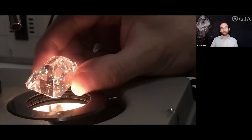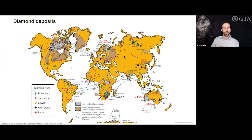And it means that diamonds like this one could have an origin attached to them. So let's talk about some of the different origins of diamonds. Here is a summary of many of the world's diamond deposits, especially if you keep track of the little green symbols here.